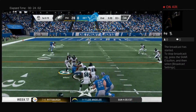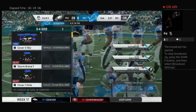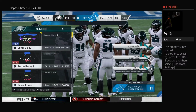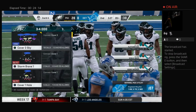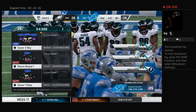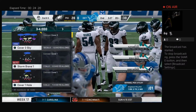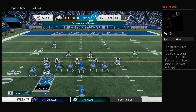Now Stafford. And the reception made by Alshon Jeffrey. Call it a gain of 5. And that'll make it a 2nd down. Brings up 2nd and 5. The Eagles 28-yard line. 2nd and 5 after the 5-yard completion on 1st down.